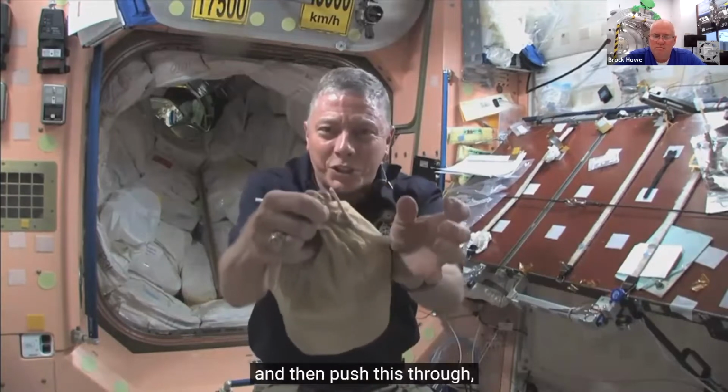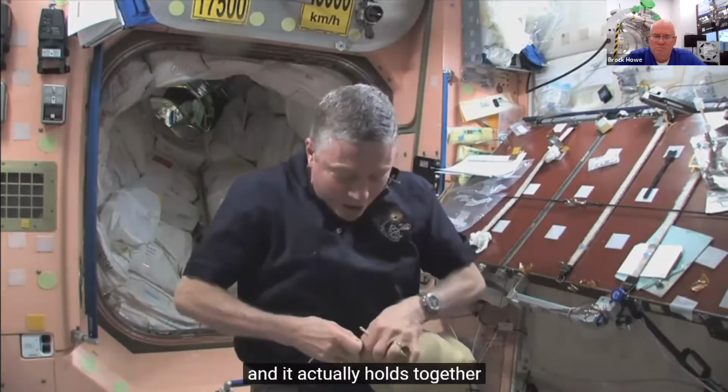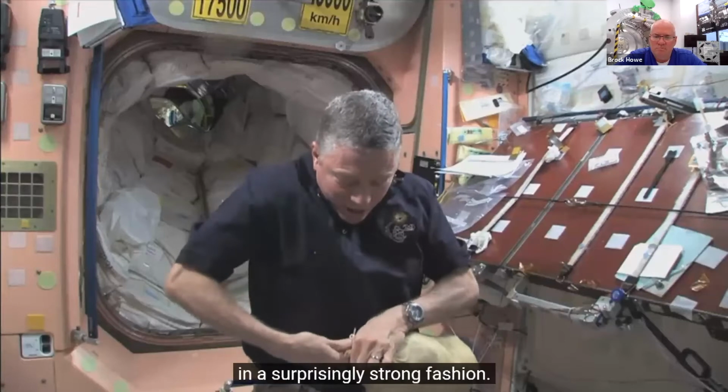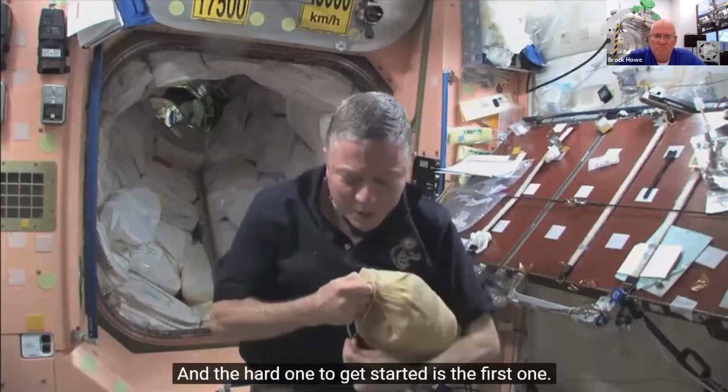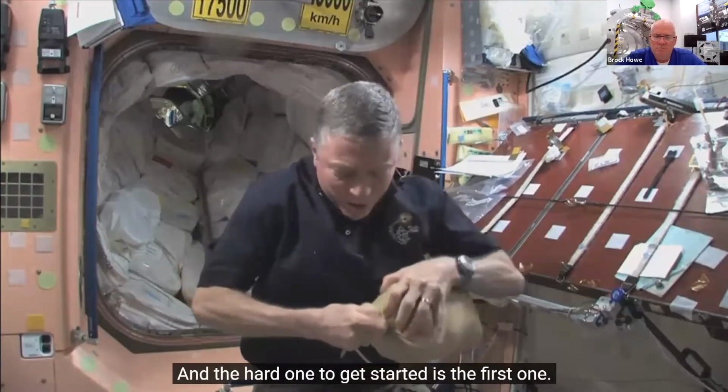You wrap it a bunch of times and then push this through, and it actually holds together in a surprisingly strong fashion. Kind of get that loop under the thumb. The hard one to get started is the first one.